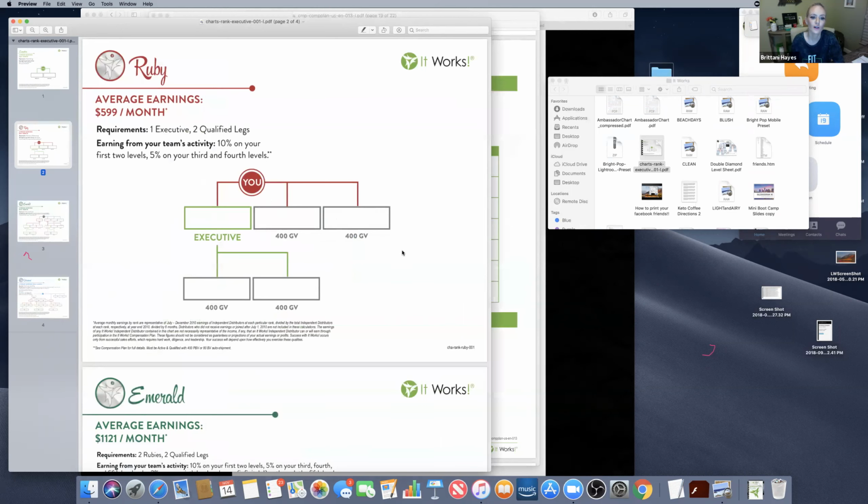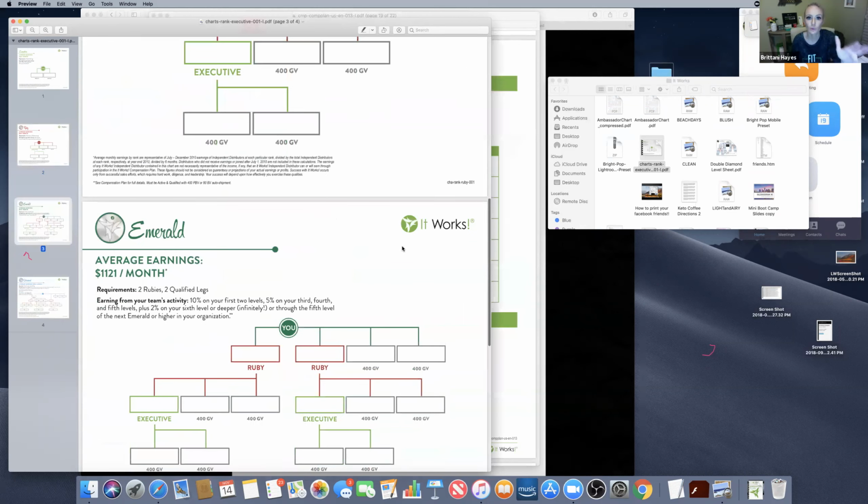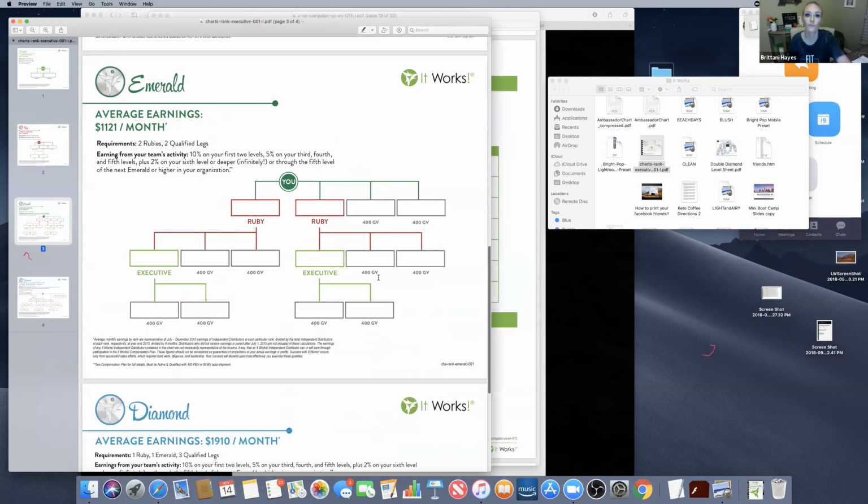But let's say you've already started building to Emerald, but you're still a Ruby, you haven't promoted to Emerald yet, but you are fully charted Emerald. At this point, you would be maintaining by volume. No more than 2,000 can count from one leg. So if you've already built a Ruby over here and they have 2,500, that's fine, but only 2,000 of that 2,500 can count towards your 4,000, which means if you have 2,500 coming from over here, you still need 2,000 coming from over here.